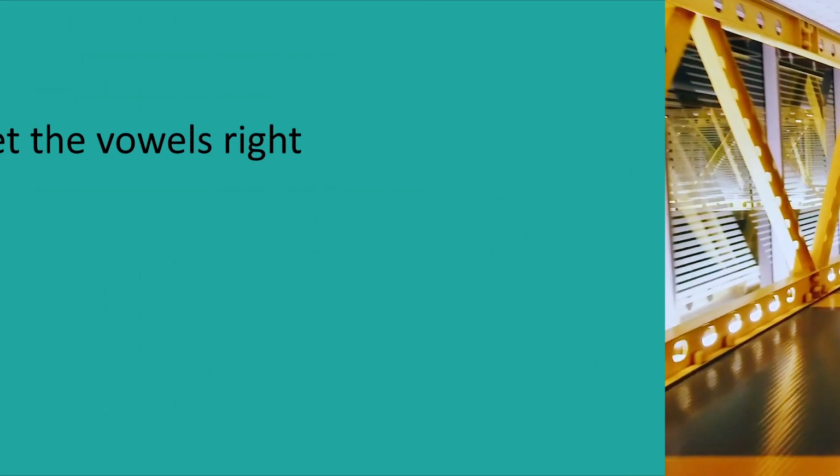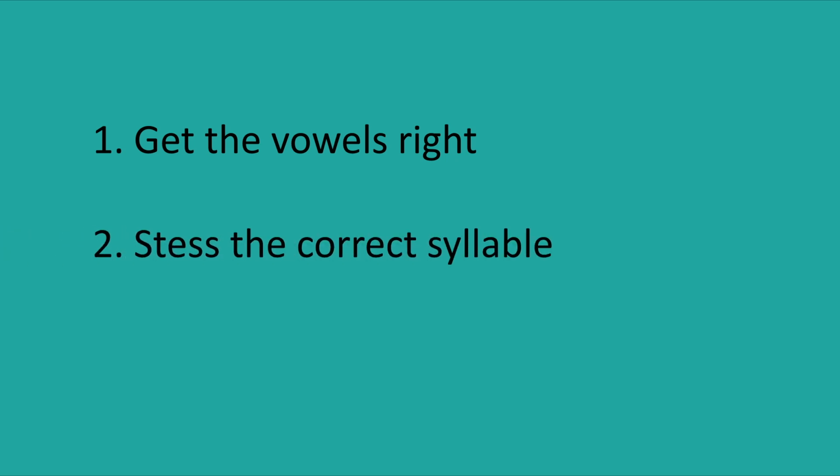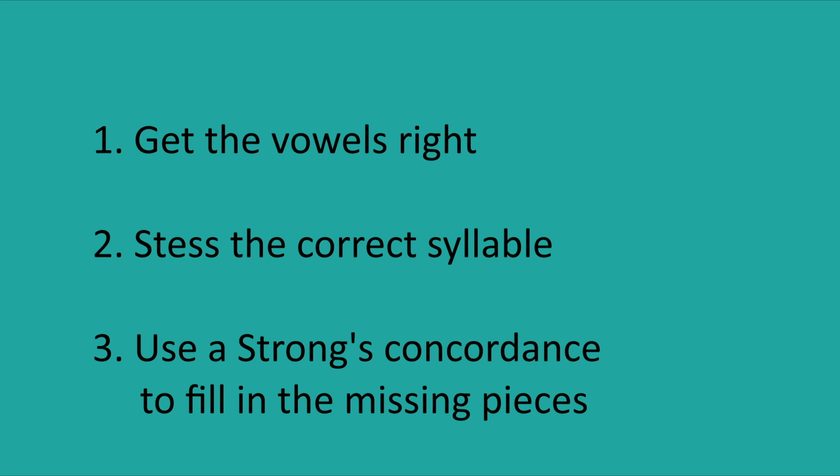So, number 1, get the vowels right. Number 2, stress the correct syllable. Number 3, use a Strong's Concordance to fill in the missing pieces.